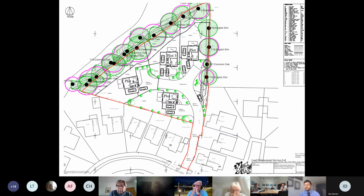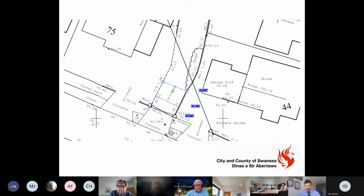The topographical survey may show fences that have been positioned by third parties inside the red line. The red line is what our clients own and will be using to access the development. So I've got a few more slides where I tried to plot that on in terms of what the situation is as far as I see it.